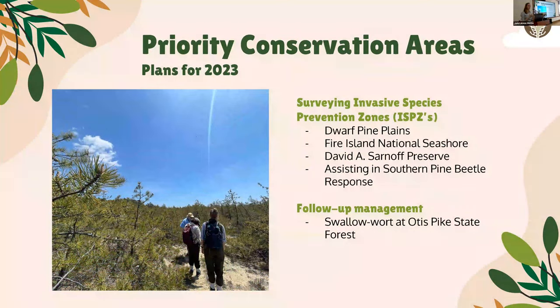Then that was the water bodies, but also to our terrestrial areas, we're doing some surveying of our invasive species prevention zones, namely a few that we haven't been to in a few years, such as the Dwarf Pine Plains, Fire Island National Seashore, David A. Sarnoff Reserve, and also in general, assisting in the Southern Pine Beetle response, however we can be helpful.